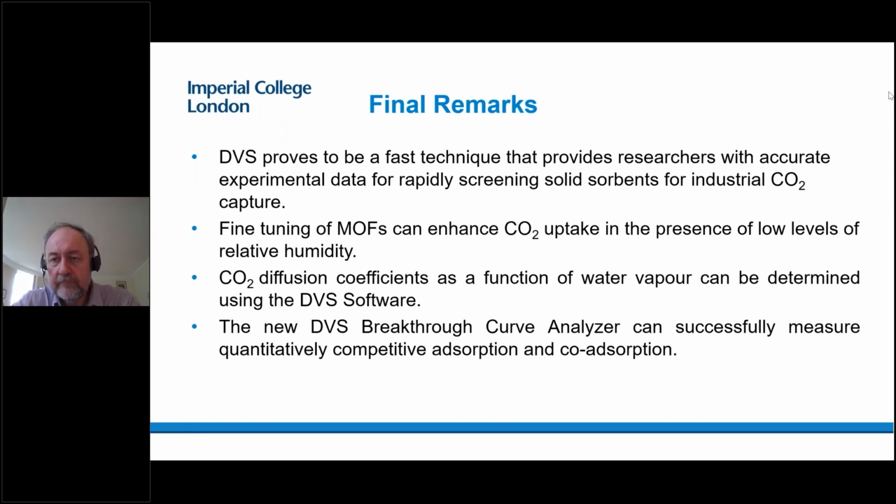Great. A question here from Luke Woodliff. He's asked, is it possible to also account for gases like NO2 or SO2 concentrations in the flue gas? Yes, it can. In the breakthrough analyzer we're running, we have a PID sensor, and that's sensitive to the nitrogen compounds. I'm not sure currently if it's sensitive to the sulfur compounds. So you can do those with the breakthrough analyzer, and you can do those also gravimetrically.